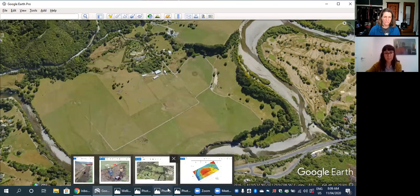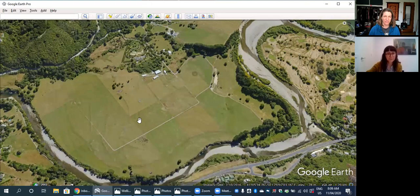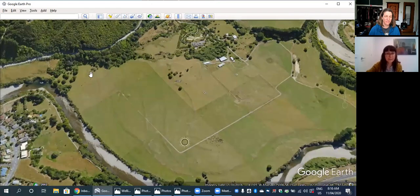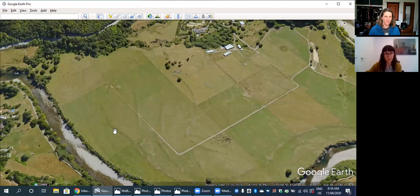I'll just flick up a figure. No, I don't have it there, so I can't show you. Basically it's a step-like pattern in the landscape, and the higher the terrace is in the sequence, the older it is. Now, if I zoom in even closer, you can see that, especially on the terrace rises, they've been offset by the Wellington Fault here and here and here. So the Wellington Fault cuts through these terraces through here.